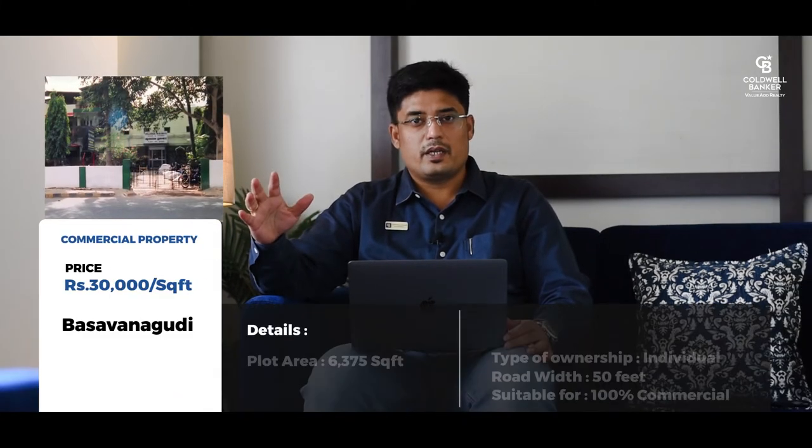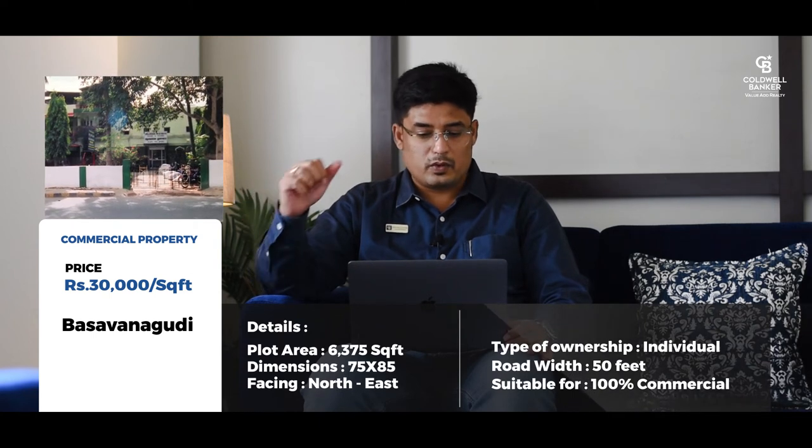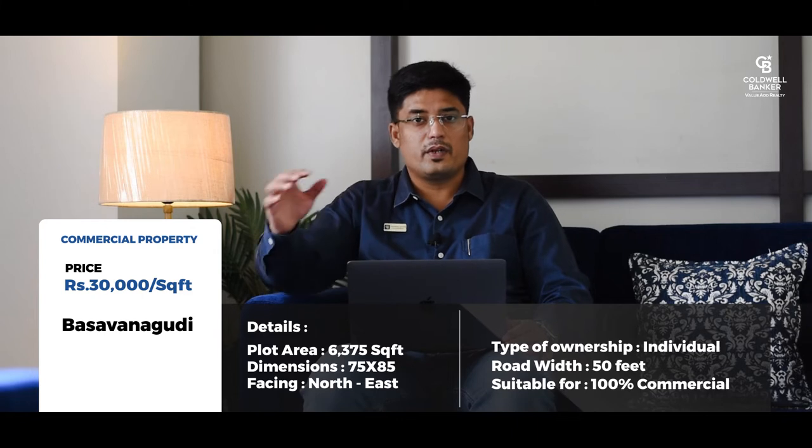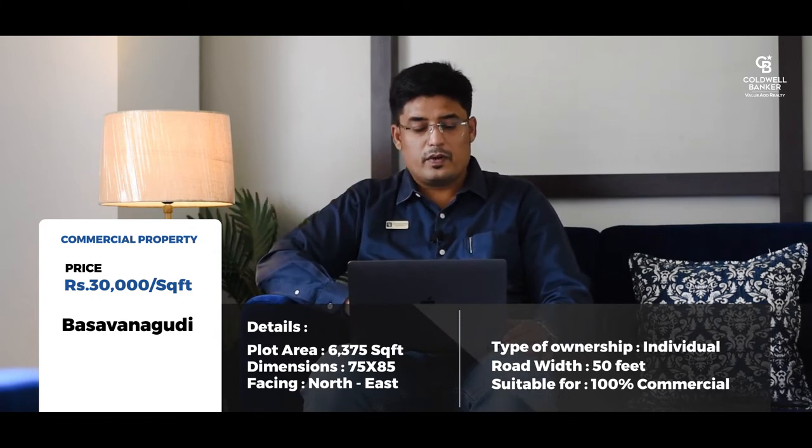Our next property on the list is perfect for somebody who is looking for a Vastu property, which is 75 by 85, a northeast corner property measuring 6,375 square foot, present alongside the 50 feet road of KR Road, just before the Nittalapa Circle in Basavanagudi, offered at ₹30,000 a square foot. This property can also be used for residential as well as commercial, though it's a commercial zone. Someone can do a retail format in the front and residential redevelopment on the backside.